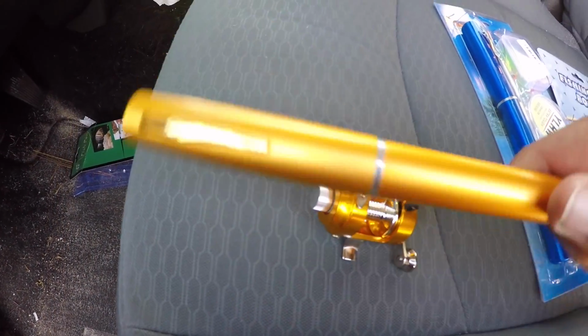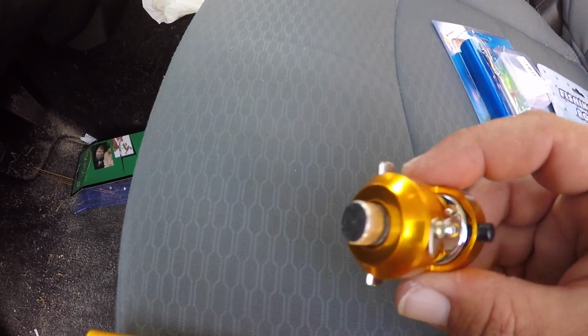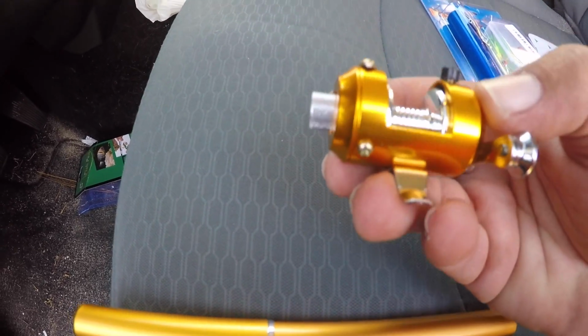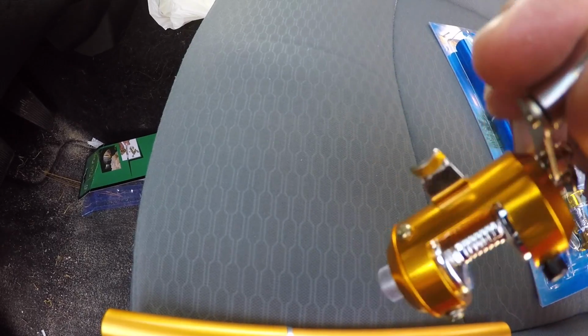Rod number 1, the gold pen. First impressions of the reel. Look at the size of this reel in my hand. Very tiny, but I am fairly impressed. This is actually solid metal. I thought this was gonna be a cheap piece of plastic. The spool inside is definitely plastic, but the rest of it, this is solid metal.